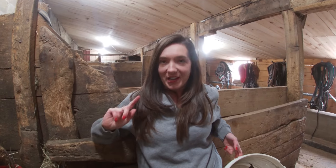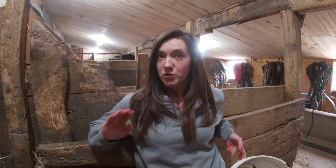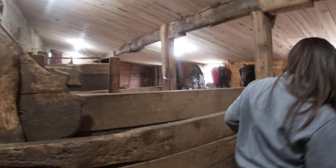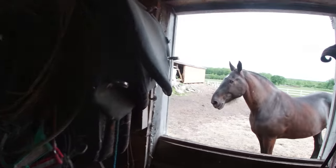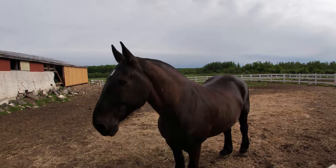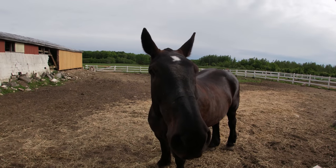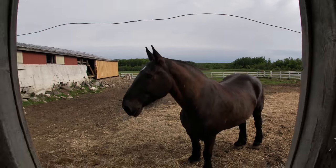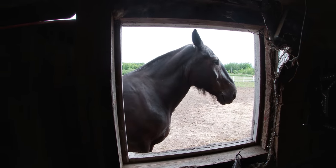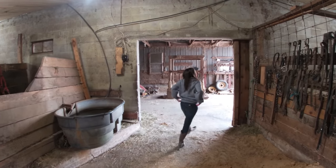Perfect. So now that everyone is hayed and grained, we are going to bring them in. They're all outside in different areas. So we're going to take them in one team at a time. So the Percherons are in the barnyard showing here. Hey. So we're going to bring them in first. Okay, so most importantly, we need to make sure that the door is closed so that they don't run straight through.